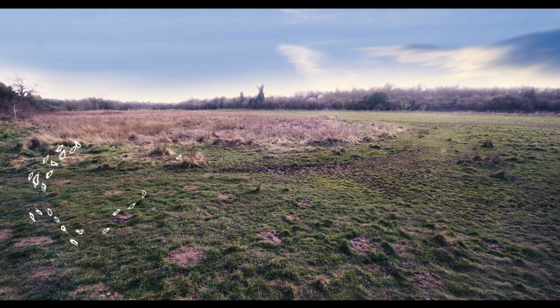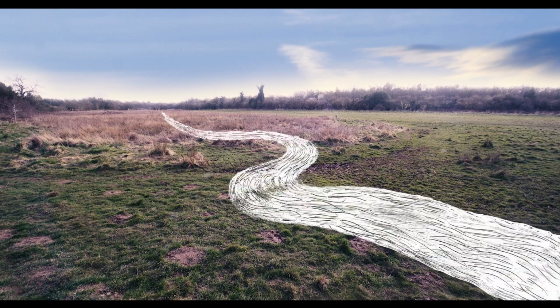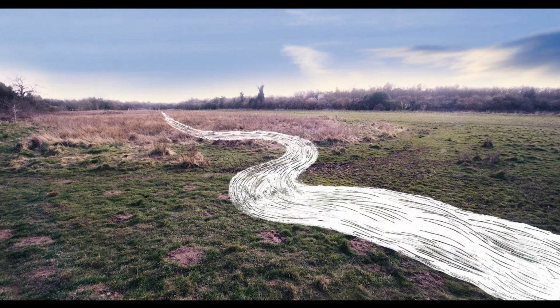So there's a bit of a depression here, and that's what we call the paleo channel. So that's the old channel. Before 1888 at some point, which is the earliest maps you can get, the river would have flowed through there, through the wetland, into the next field and down.